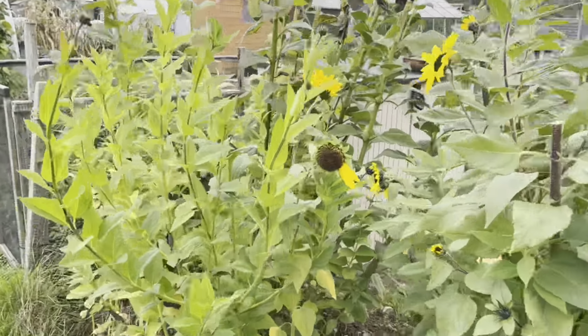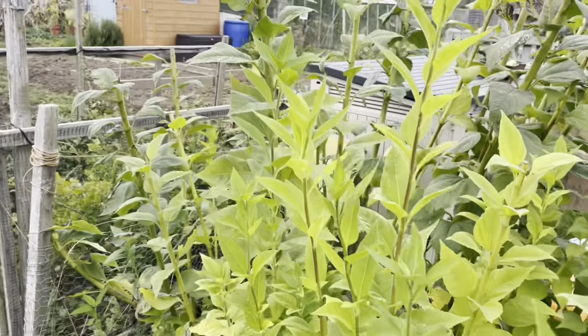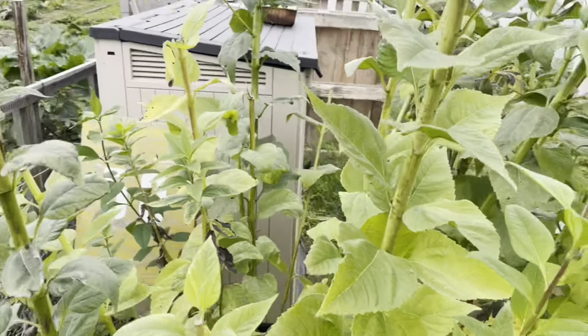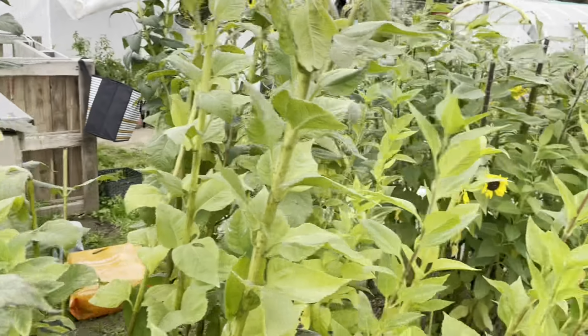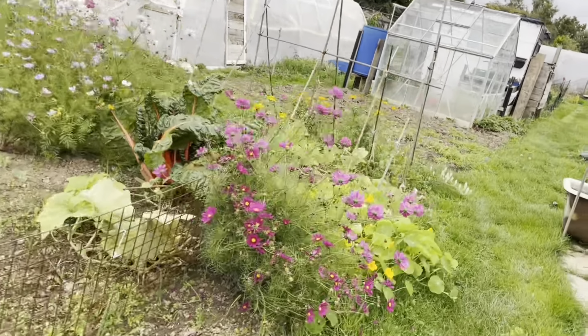A few little sunflowers around here. And obviously these were the Jerusalem artichokes, which I cut back. They don't seem to have minded it. Just going to let them keep growing for now and dig them up, I think, late autumn, sort of winter when it gets colder.